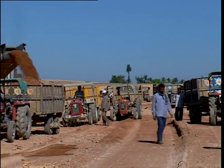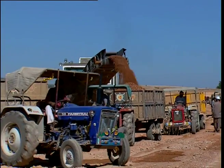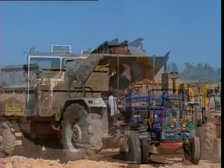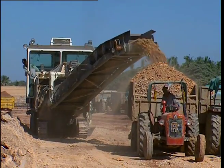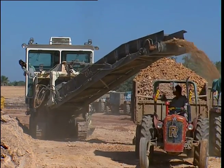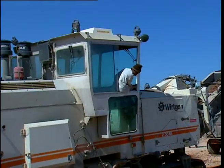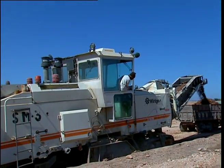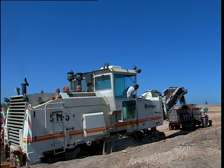In addition, the farmers can use their tractors and trailers for transportation work. The 2100 SM number 3 loads crushed material onto the trailer in one continual flow. Thanks to the small size of the material being loaded, the light trailers can be used without risk of damage. Just try doing that with the big chunks produced by blasting.